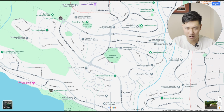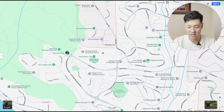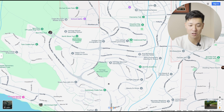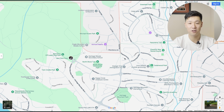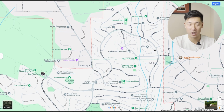So once you get up here, you really don't see any stores, any shops. It's just complete residential. So if you are looking for convenience, in this area you have to get in the car. It's going to be a couple minute drive to get down there to do your grocery shopping, go to your coffee shop, stuff like that. But if you don't mind that, you drive anyways, this area is the perfect place to raise a family and just have your own quiet space.